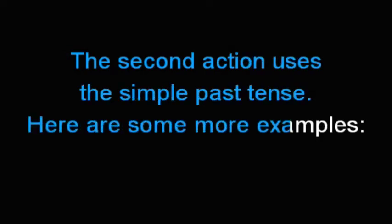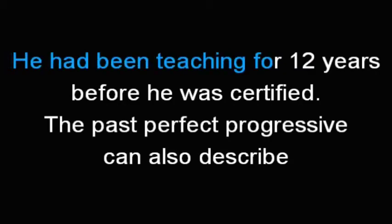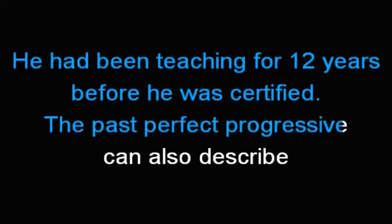Here are some more examples. I had been studying for 12 years by the time I graduated from high school. She had been living there since she was a child. He had been teaching for 12 years before he was certified. The past perfect progressive can also describe a recently completed action. For instance, My clothes were wet because it had been raining. He was talking loudly because he had been drinking.